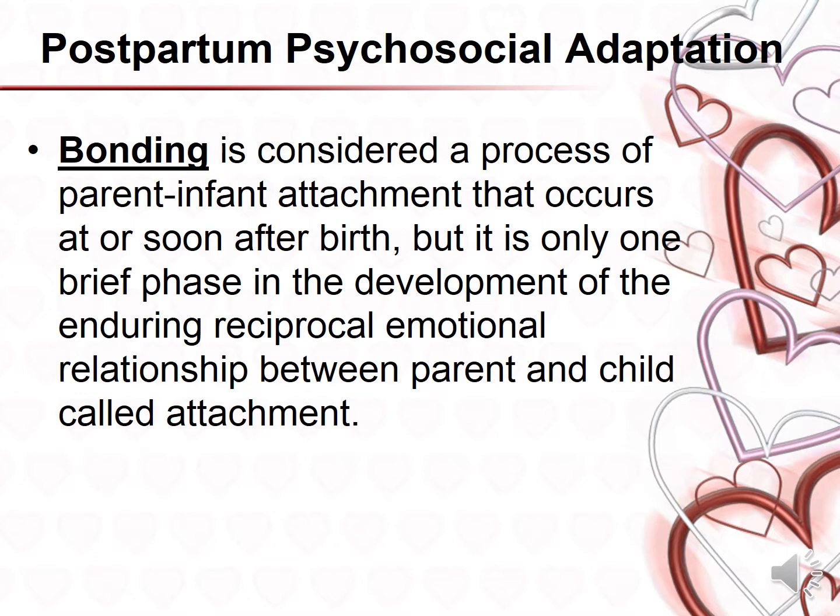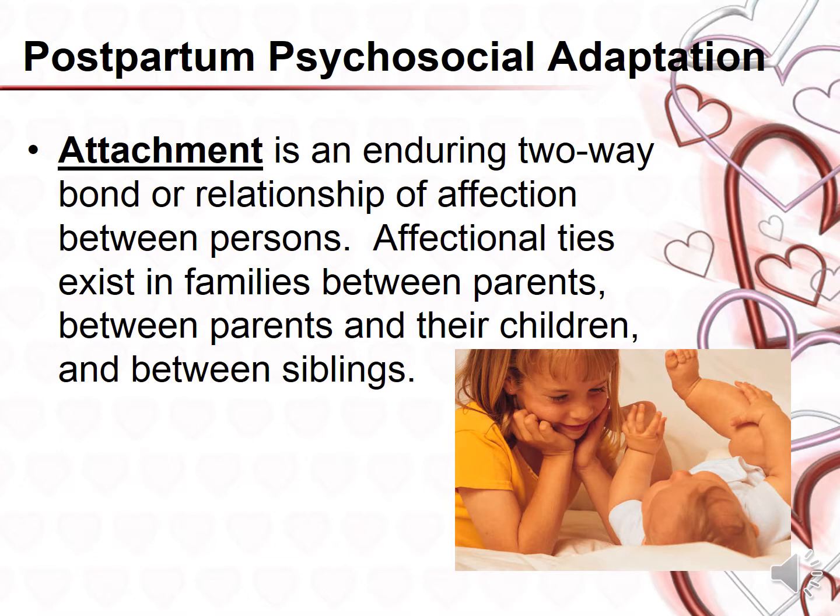So for babies who have to be pulled away and taken to NICU, sometimes this period of time is interrupted. Attachment is a two-way bond of affection between two people, and this is what ties families together: the parents, the siblings, and all of their children, including the new baby. And it's very important that we enhance this relationship.